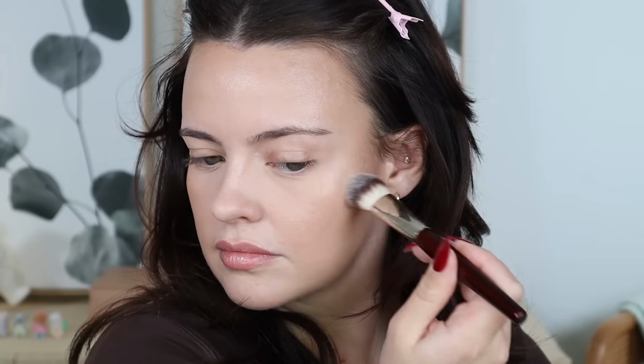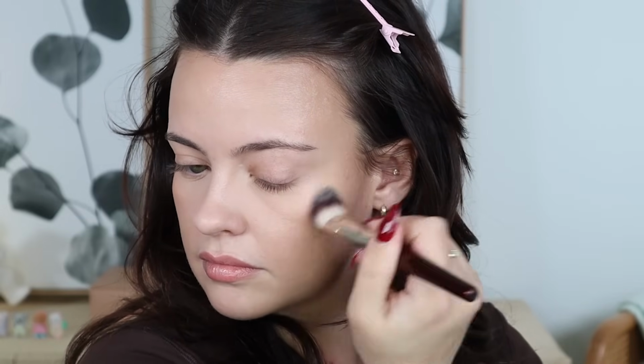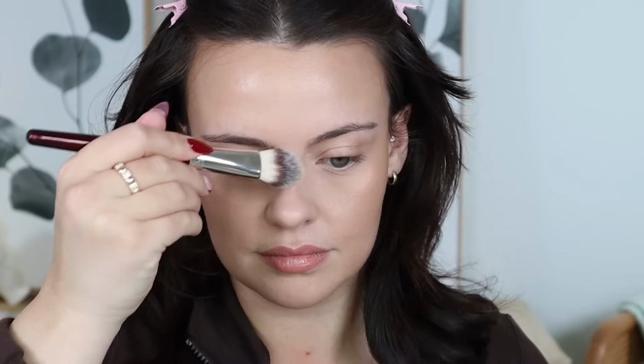I'm gonna attempt to apply it with this brush. I don't know if I've used this as a highlight brush before. It's a BK Beauty 113. It's nice and subtle, but it's not too subtle. It still does something, and it adds a really pretty soft glow, like a boiled egg glow, you know?